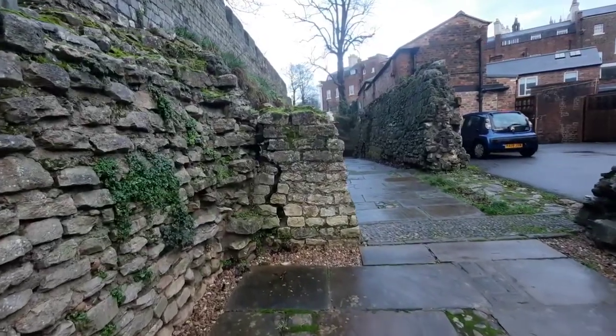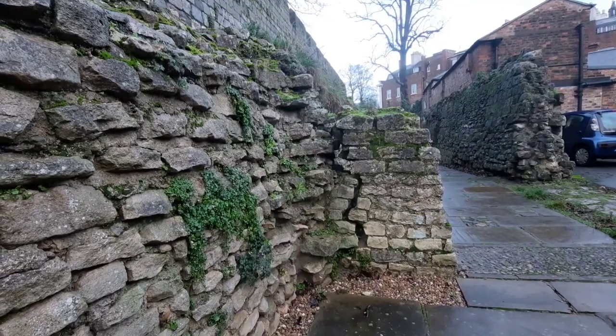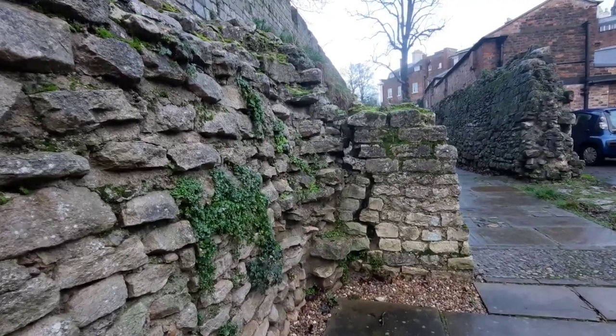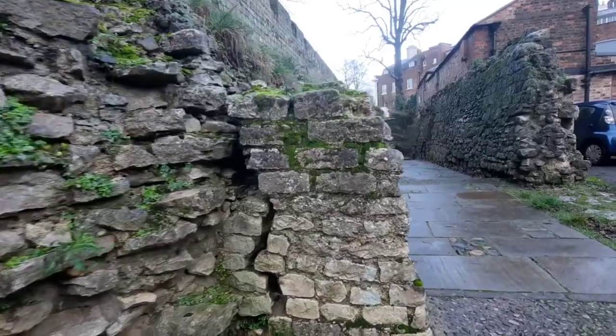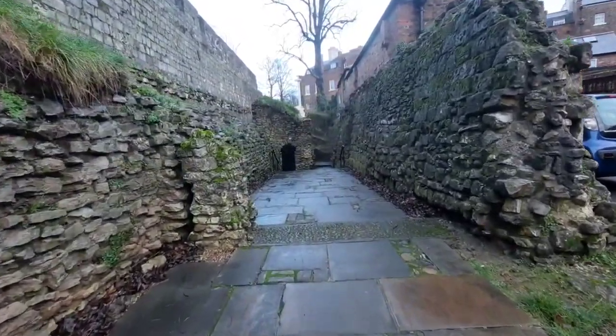And you can see here's one of the buttresses to the Roman walls. You can see that's a crack in it. Thankfully still holding up though. And then now you can see better that interval tower.